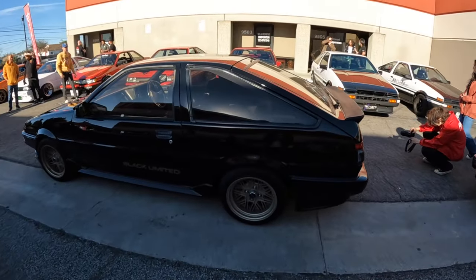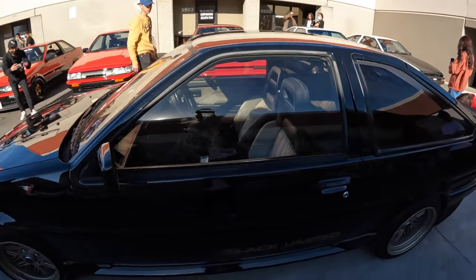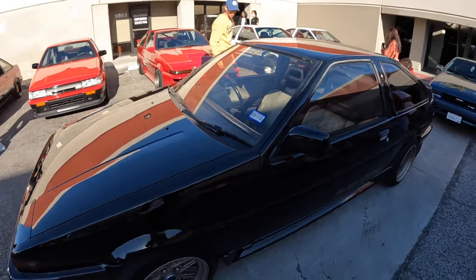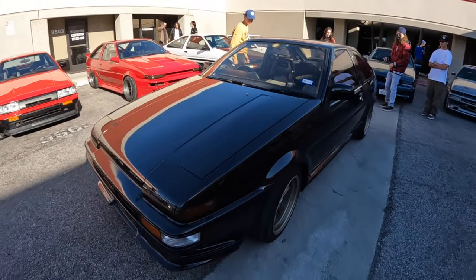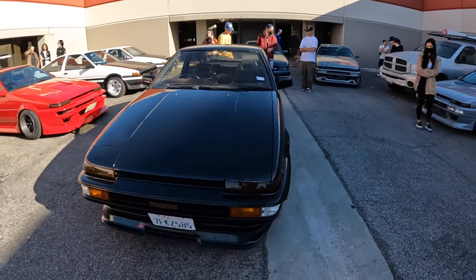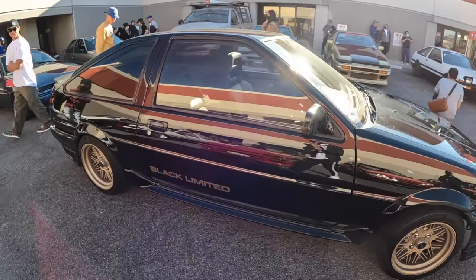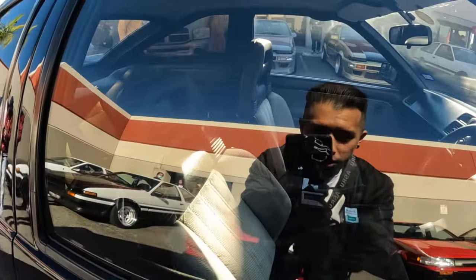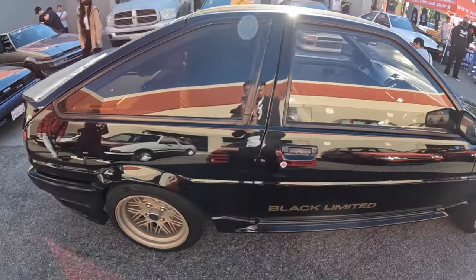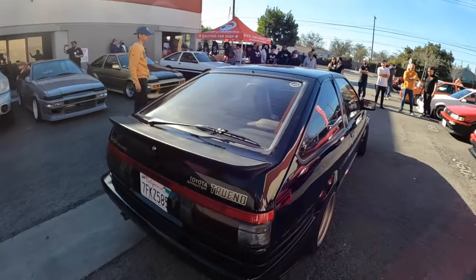This is the Black Limited 86. Extremely rare. This is a six-figure car now. 100K on the market. This is actually the car that belongs to the owner of Cafe 86. Love that he kept it simple and OEM. Not tainted. Really clean.